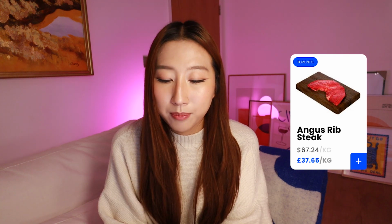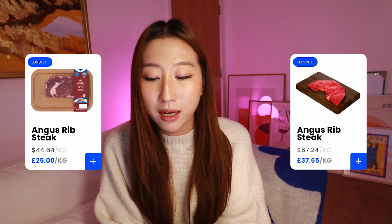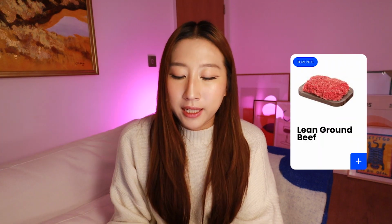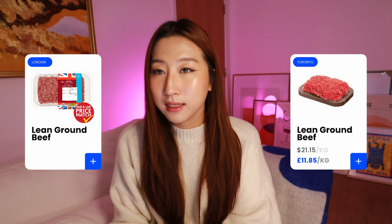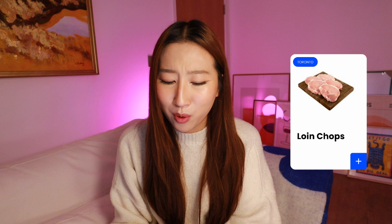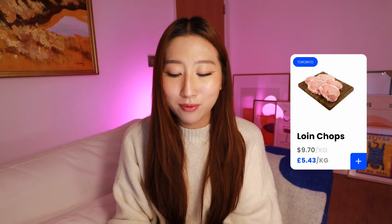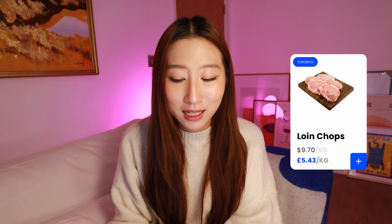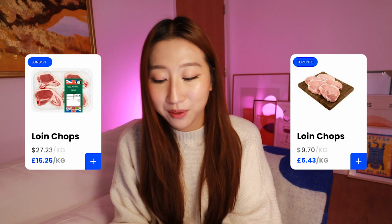For example, rib steak in Canada is about £37.65 per kilogram versus in London £25 per kilogram. And then ground beef in Canada is £11.85 per kilogram versus in London it's £6.98. For loin chops, surprisingly, it's a bit more, maybe because it's a less common cut in England, but it's £5.43 per kilogram in Canada versus here from Morrisons, for some reason it was £15.25 per kilogram.